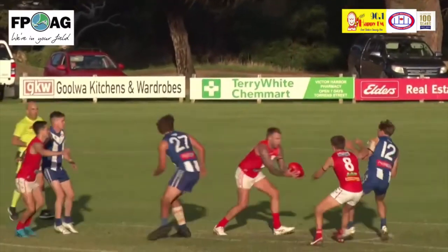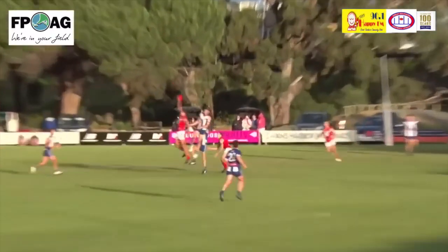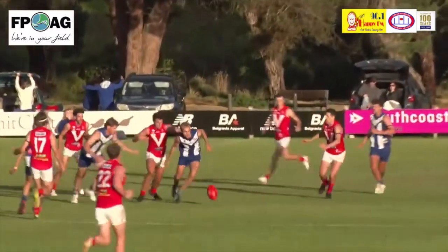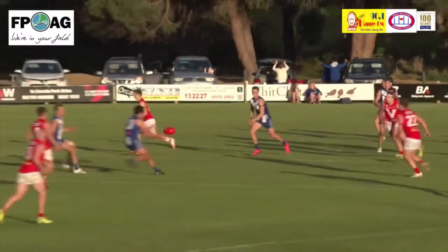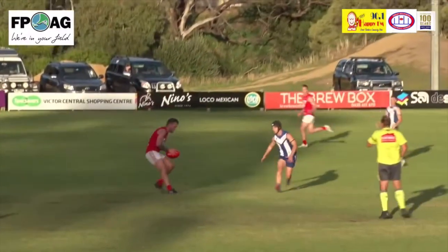Anyway, back in the centre, up for the ruck. Taken down there by Simmons. Simmons kicks it down to the forward lines and the ball is kicked out off the ground now by Victor, and they can get right down the ground with it if they're lucky. You know, they're not.